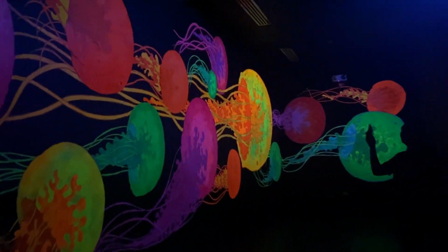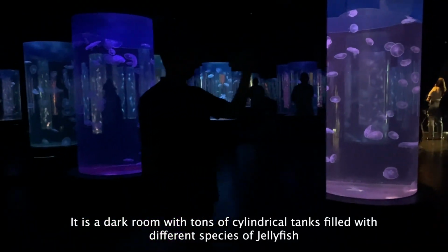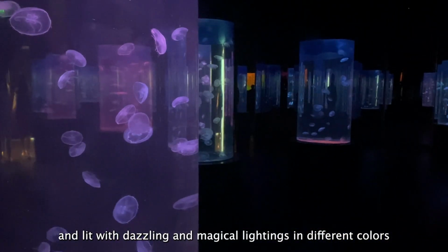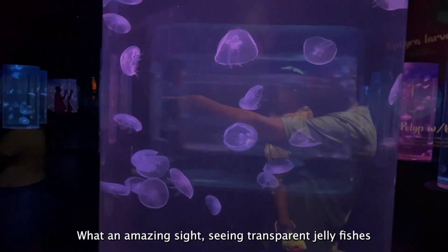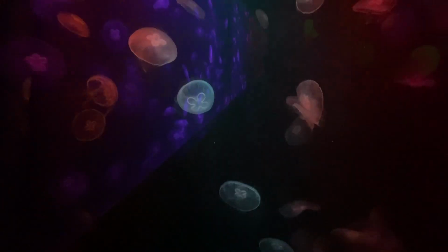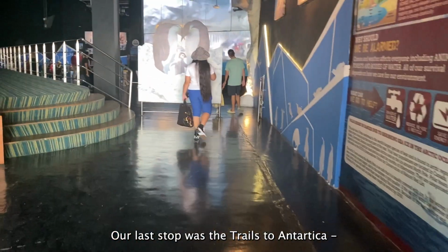Next is the Jelly's exhibit, the Dancing Sea Fairies. It is a dark room with tons of cylindrical tanks filled with different species of jellyfishes and lit with dazzling and magical lightings in different colors. What an amazing sight, seeing transparent jellyfishes that swim in dancing motions. Denzel, what is that? It's a jellyfish. It's purple.